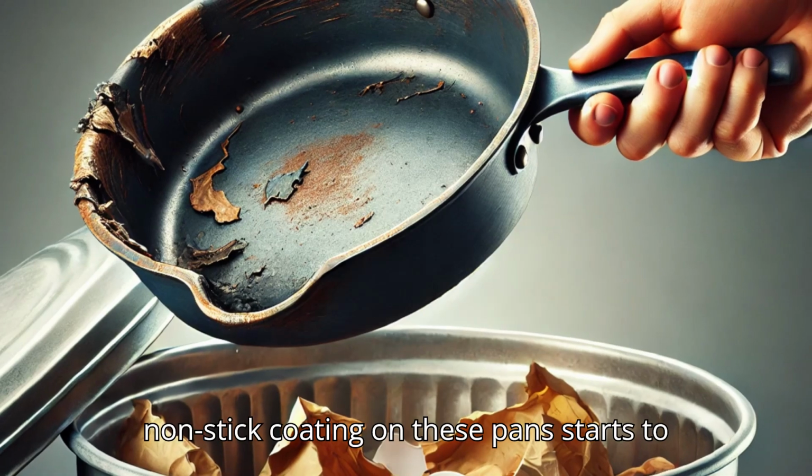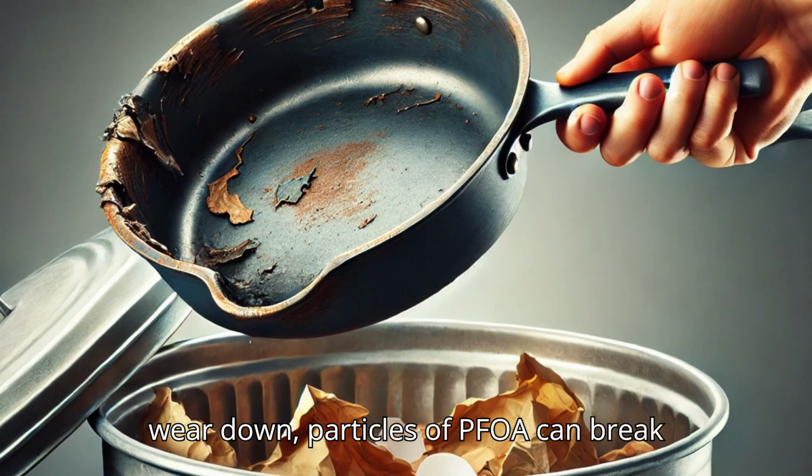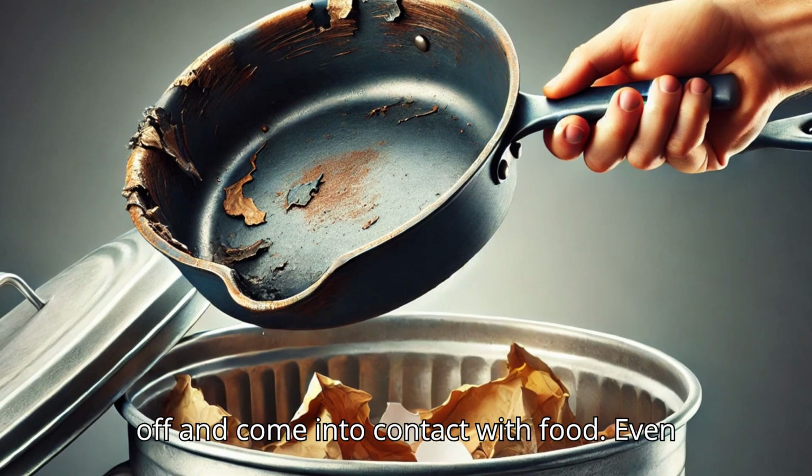When the non-stick coating on these pans starts to wear down, particles of PFOA can break off and come into contact with food.